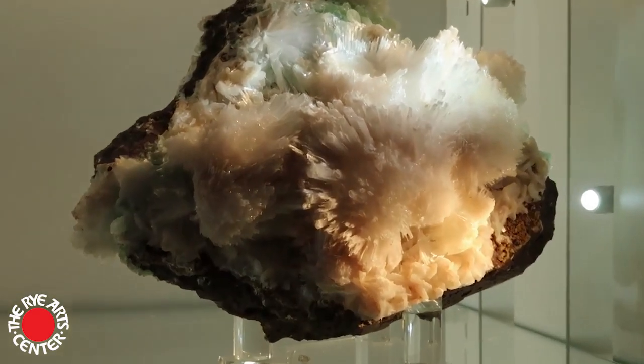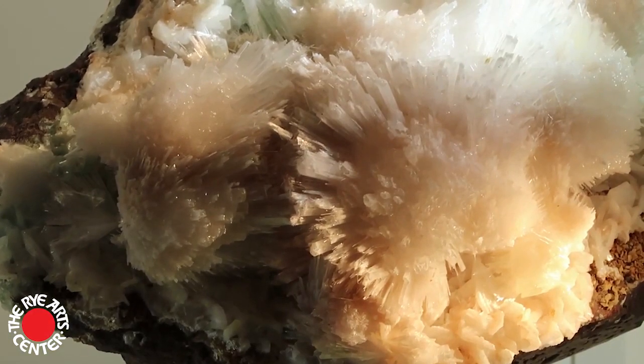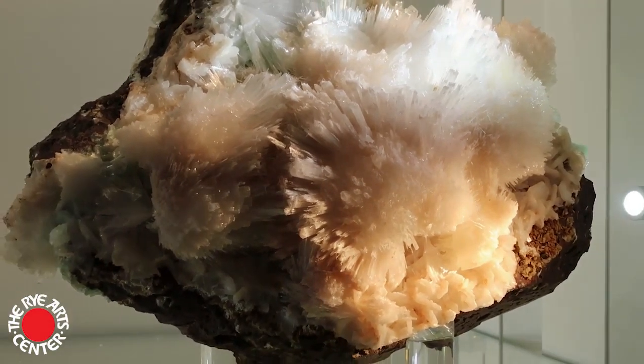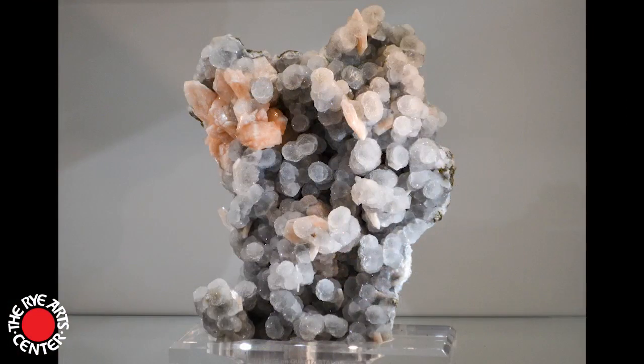The word scolecite comes from the Greek word for a worm. Because of the worm's tendency to crawl into a ball when threatened, it might be considered similar to the balling up of the crystalline forms in this mineral. Some of the rarer or more unusual geodes are included in this exhibition.